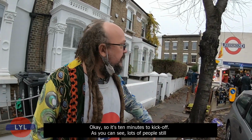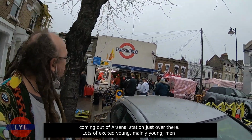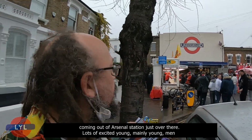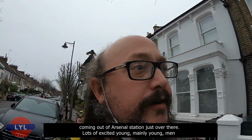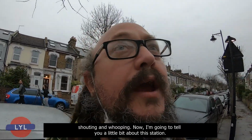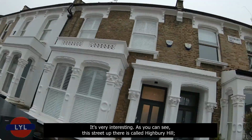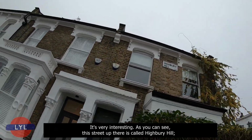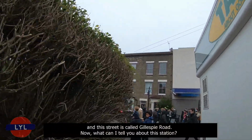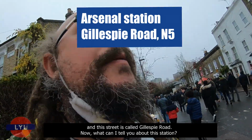Okay, so it's 10 minutes to kick off. As you can see, lots of people still coming out of Arsenal Station, just over there. Lots of excited mainly young men, shouting and whooping. Now I'm going to tell you a little bit about this station. It's very interesting. As you can see, this street up there is called Highbury Hill, and this street is called Gillespie Road. Now, what can I tell you about this station?